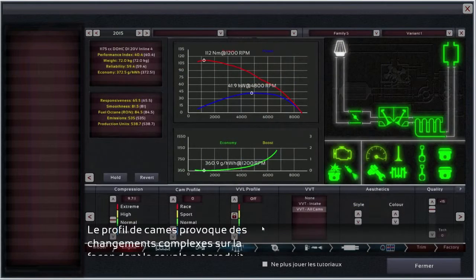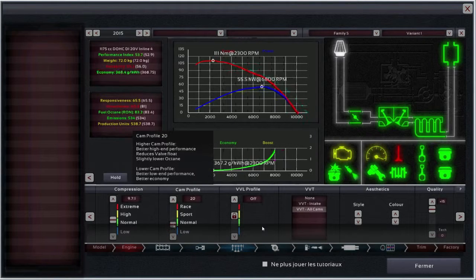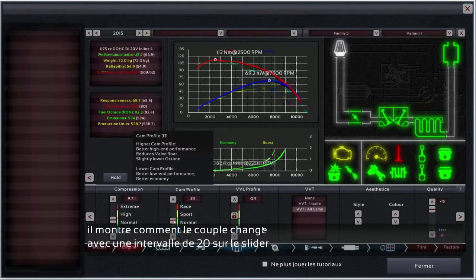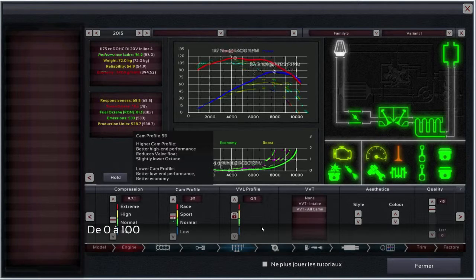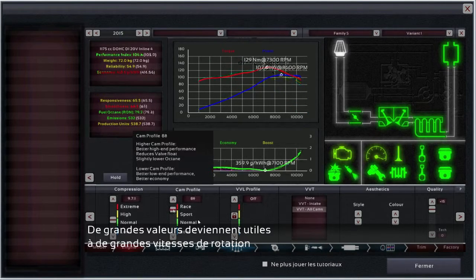Cam profile causes complex changes in the way the engine produces torque. If you look at the graph, this shows how torque changes. The high values only become usable with very high revving engines.